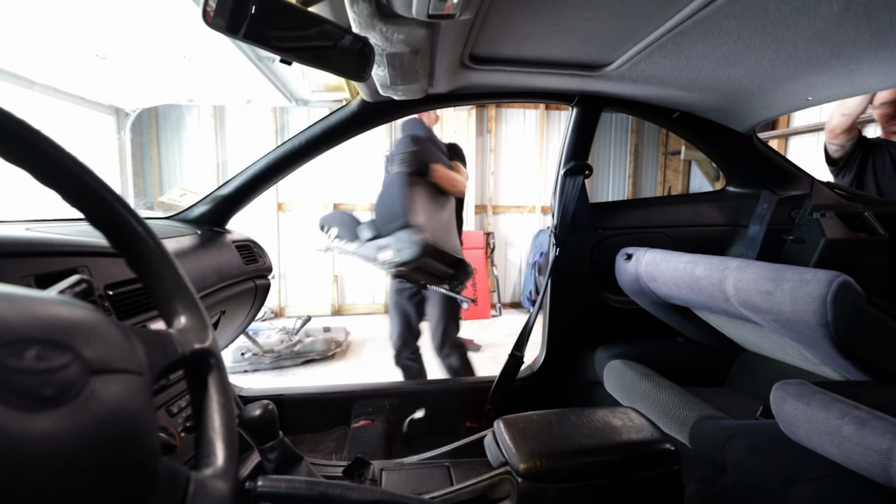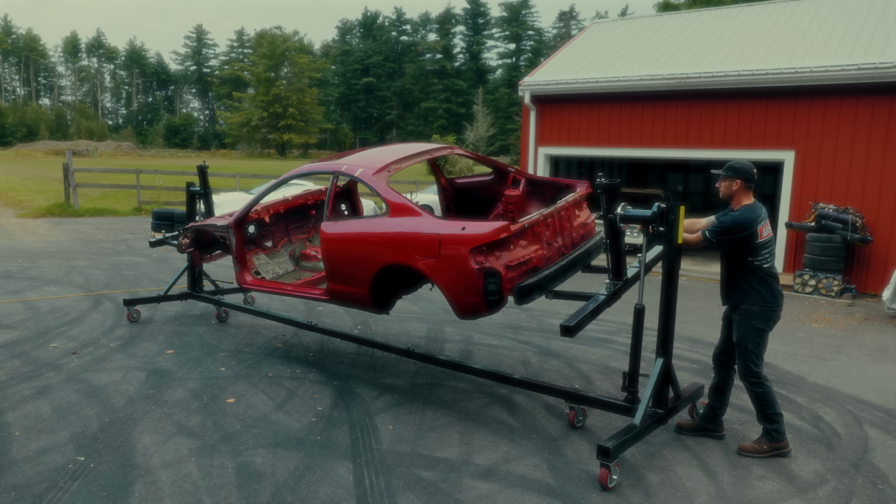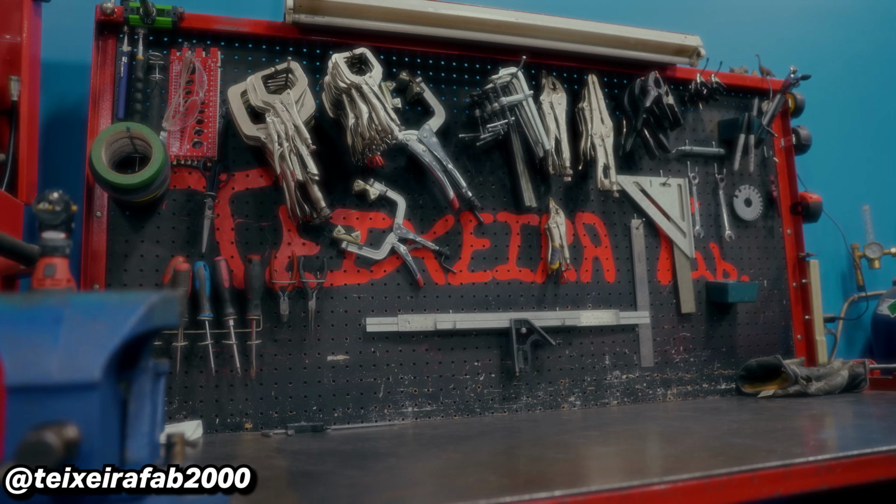I'll share a lot of those options and what our game plan is a little later, but today we're just going to tear into this thing, tear it apart, get it fully stripped, get it on a rotisserie, grind all the glue off, and get it ready to bring down to Victor, who's going to do the cage and all of the metal work on this project.